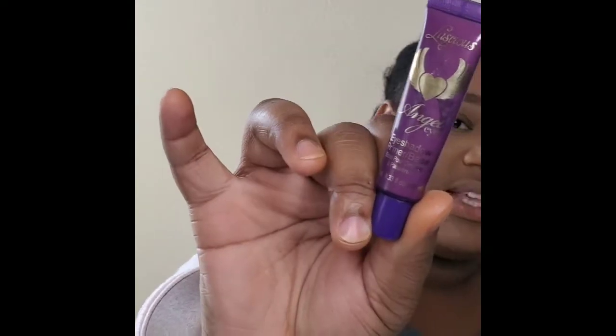All right guys, so brows are now done. I am going to go ahead and go in with Luscious Angel Eyes, and this is an eyeshadow based primer. With this product, you do not need much. So I'm just going to put a little bit on each eye, so we can go ahead and get started with our eyeshadow. And I'm just going to take this brush from Eco Tools, and this is the micro blending brush, and I'm just gonna go ahead and blend all of this greatness into my eye.